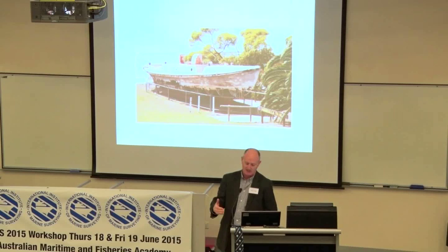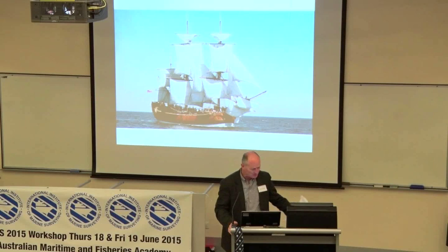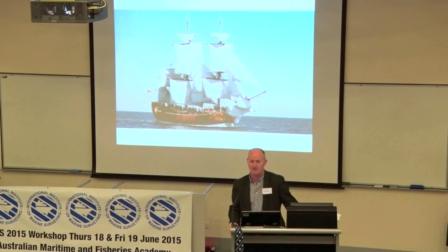Somewhere in between, there's the Edwin Fox at Picton, where they do something to preserve it, but they don't interfere with the original fabric. And at the other end of the spectrum, there are people who build replicas. So this is the Endeavour replica.